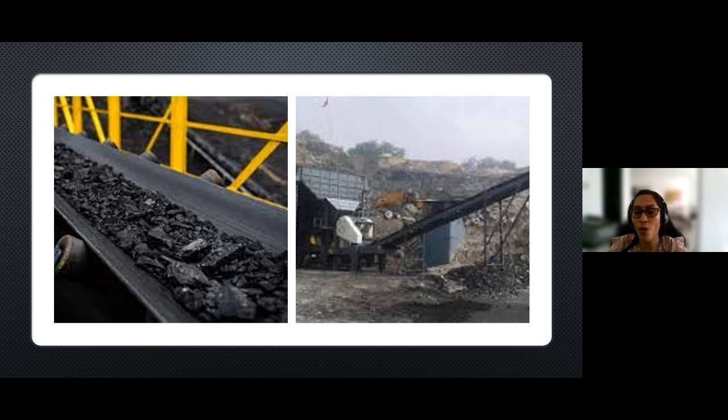We had to do all the traceability, to identify how much was in each particular shipment, to indicate to the customer the possible damage to their equipment when they received that. So it was a big issue.